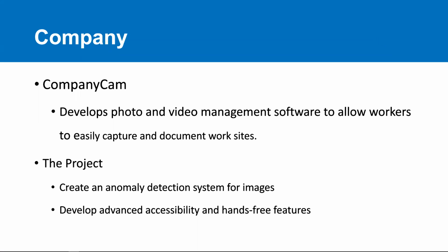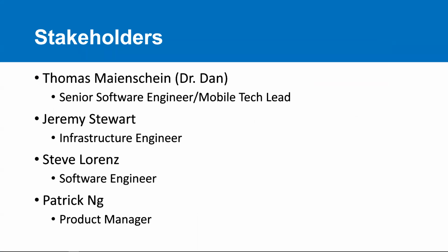The project that we were given was twofold. One, we had to create an anomaly detection system for images, and two, we had to develop an advanced accessibility and hands-free feature set. So first, let's jump in and talk about the stakeholders at CompanyCam.